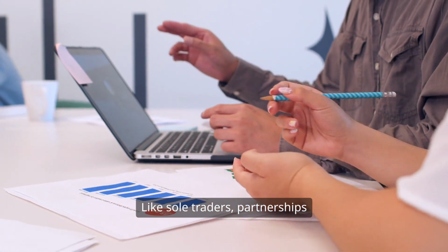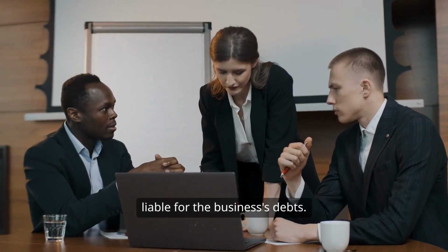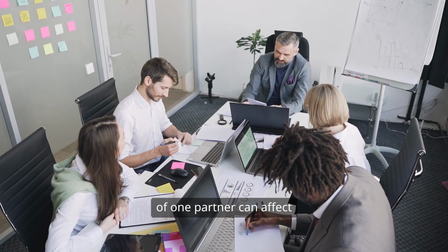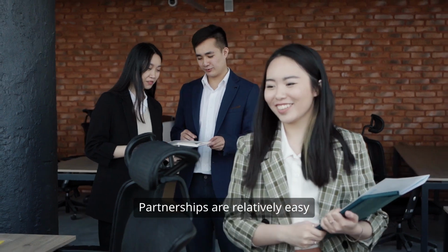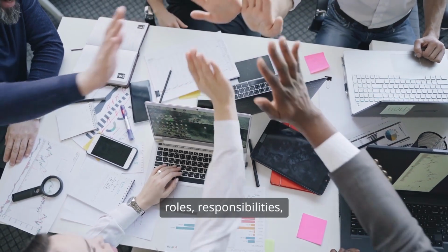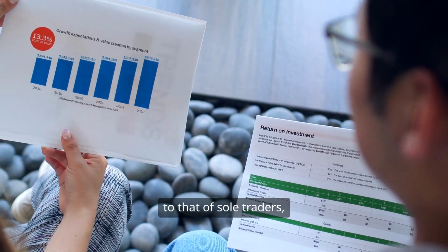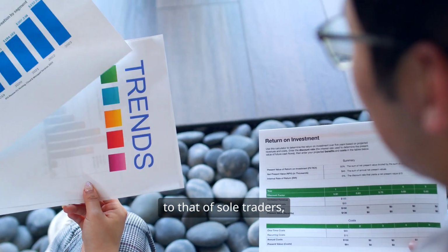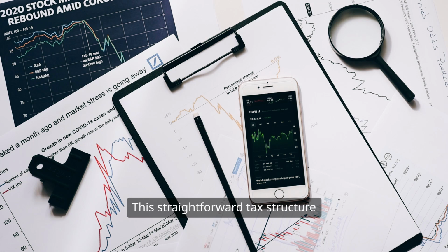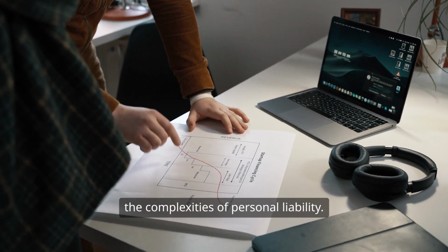Like sole traders, partnerships do not create a separate legal entity, meaning that partners are personally liable for the business's debts. This joint liability can be a risk, as the actions of one partner can affect all partners in the business. Partnerships are relatively easy to set up and require a partnership agreement to outline each partner's roles, responsibilities, and profit-sharing arrangements. Taxation is handled similarly to that of sole traders, with profits taxed as personal income for each partner.